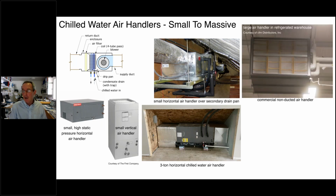Going from small to medium here, this is a large commercial application. You can tell from the piping over here, there are 2 independent chilled water coils. The small piping, that's the condensate drain with a trap. And that's in some type of a cooled warehouse assembly. It's not ducted. You can see the air filters on the back here. So basically, it's just free air circulation in that facility.